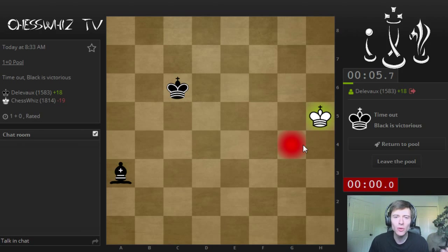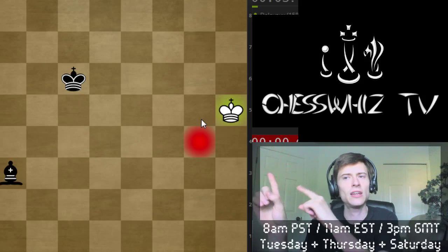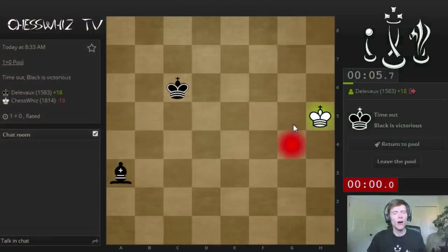On my screen, it says that I took his pawn. Do you see any pawn here? Let me get this thing a little bigger. Do you see any pawn over there where that king is right now? No, on my screen, there is no pawn. However, on the screen of the computer that is running this chess game, there's still a pawn. How can I tell? It says, timeout, black is victorious. That would only happen if black still has his pawn, because you can't checkmate with a bishop. It would say draw if there was only a bishop on the board.